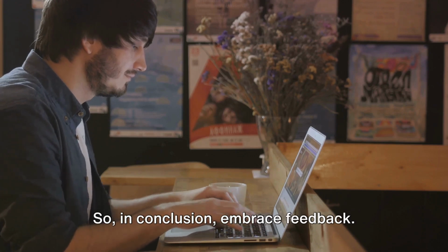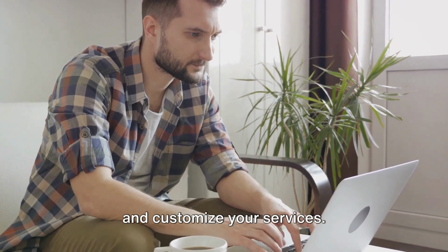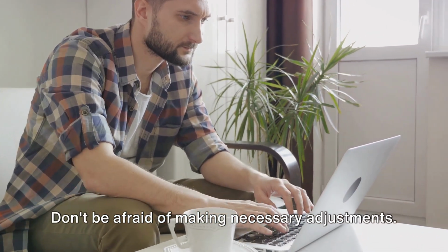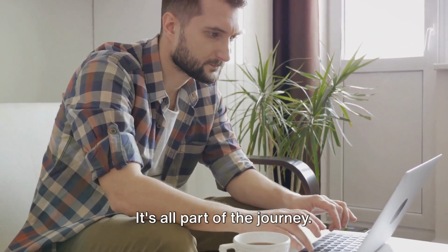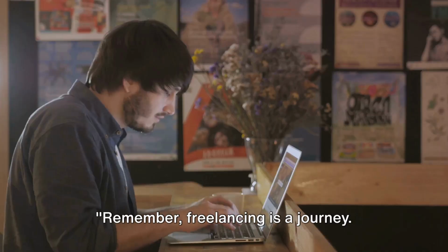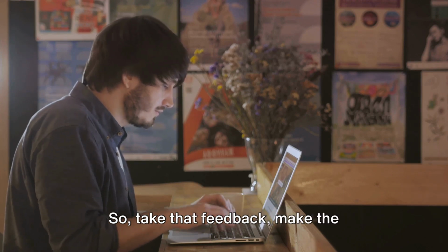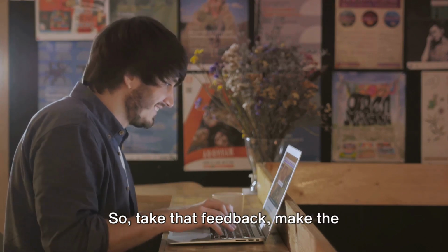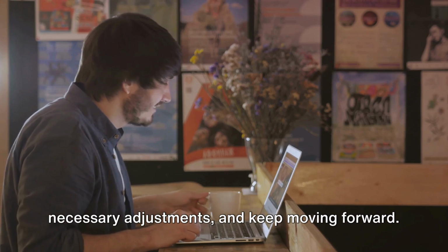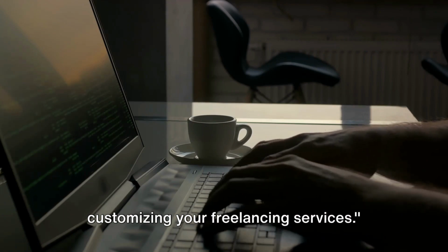So in conclusion, embrace feedback. Use it as a tool to continuously improve and customize your services. Don't be afraid of making necessary adjustments. It's all part of the journey. Remember, freelancing is a journey. Every feedback is an opportunity for growth. So, take that feedback, make the necessary adjustments, and keep moving forward. You're doing great! Let's recap what we've learned about customizing your freelancing services.